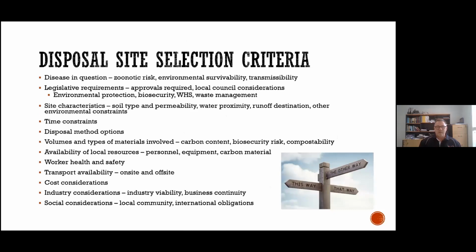There's a lot of legislative restrictions on how things can be managed, biosecure things can be managed on farms or on properties. The soil characteristics. Is your soil suitable for deep burial? What's the permeability of the soil? The water proximity, the runoff destinations. If we have composting, where does it run off to? Is there going to be leaching into the groundwater supplies? All of these things need to be taken into account.